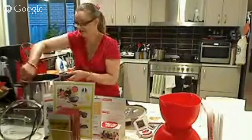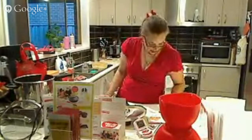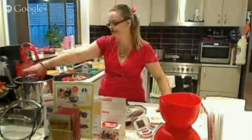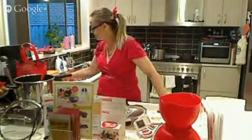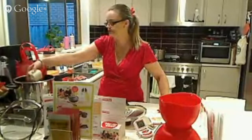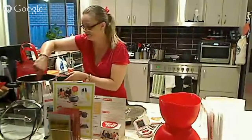Smells pretty good, right? Okay. And then we're going to put in half a cup of water and half a cup of cream. And give it a stir.